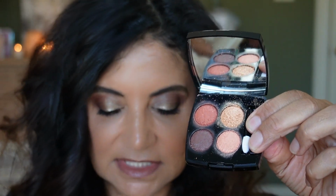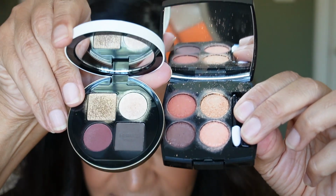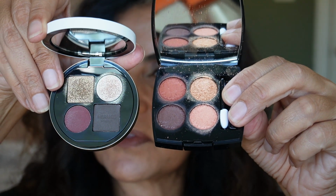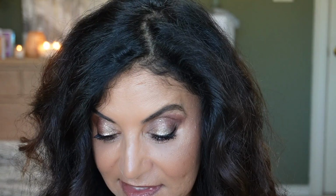And then let's go into this one by Chanel. Let me put it side by side so you can see the size of that circle. Does it look the same size? It's one of those optical illusions. The one by Chanel is smaller. It's 2 grams of product, 0.07 ounce. You have 3 grams of product in here. So maybe the Hermes one is just a little bit bigger, but sometimes these optical illusions, they're probably the same size, but probably not that deep in the pan.